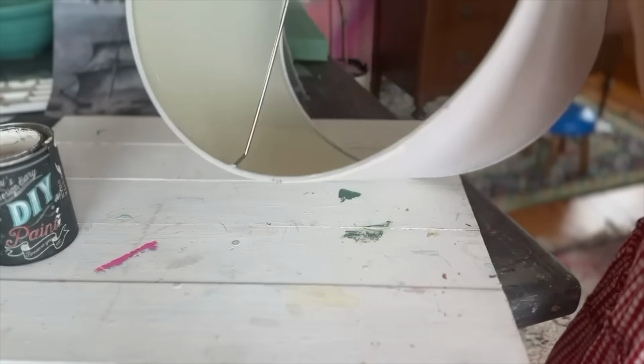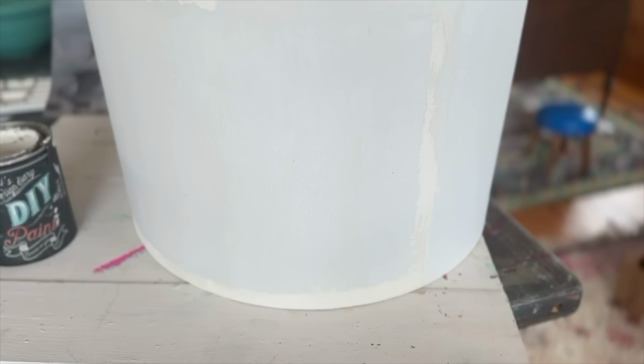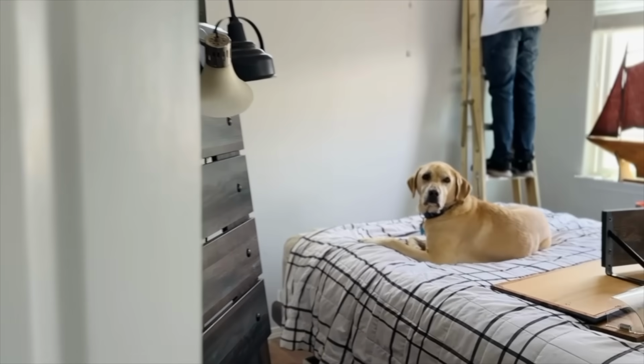So, yep, I dodged a bullet on that one. I'm gonna start over and see if those panels will go back on. I'm not gonna show you that part because that would be torture. Let's see how Grandpa's doing.